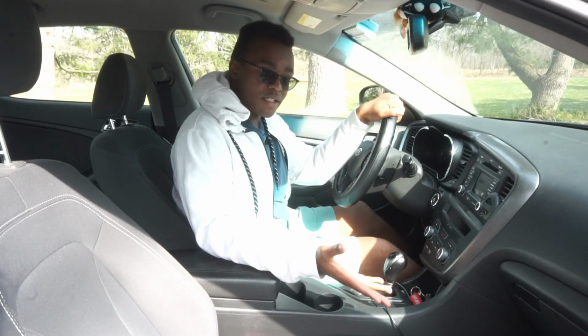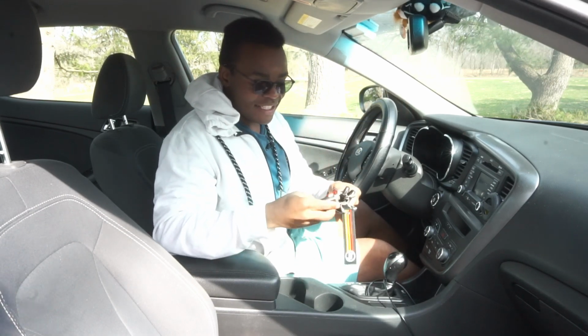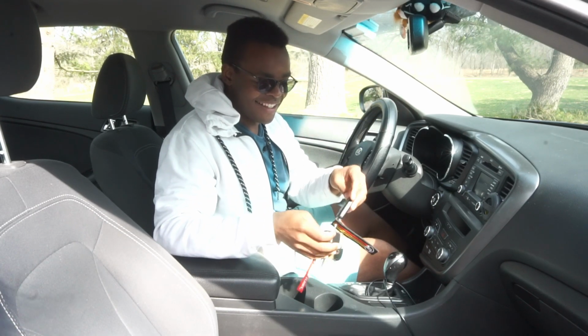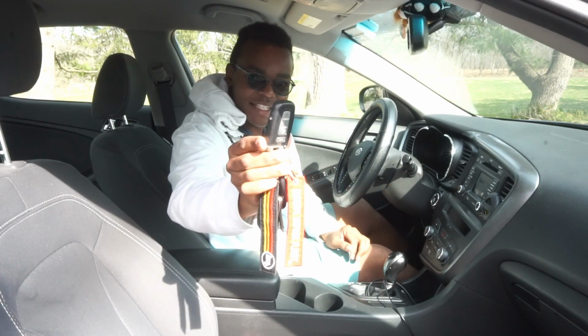This one does have push button start. They all do. The keys are here. Let's see here. Nope. This one. This is Kia's key fob back in 2011.